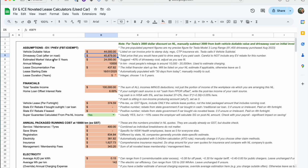Okay, so once you've done that, your estimated market value after 5 years. In this version of the spreadsheet, it suggests 40% of a drive-away cost. For my example, because mine's a used car, I calculated 40% on the brand new price of this car back when it was brand new. So this Tesla that I got was a 2023 model. So 40% of a 2023 model was roughly 24,000. So that's what I've put here. Otherwise, 40% of this value is what you will put into this box here.